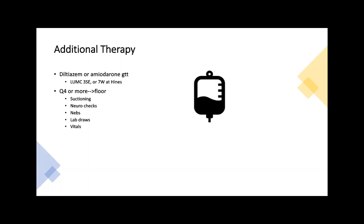You kind of have to talk to the nurses more about anything that's going to be less than that. I'd say if you are going to do, especially suctioning, neurochecks, nebs, all those things, less than 4 hours, they're probably going to have to go to the ICU at least for that night.